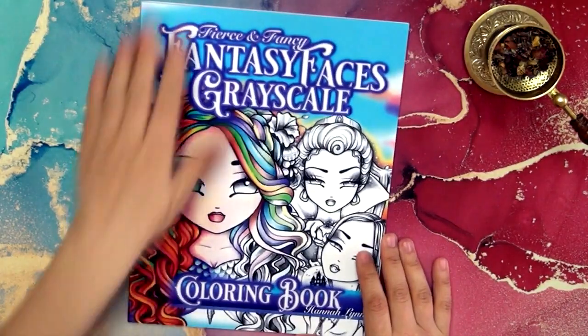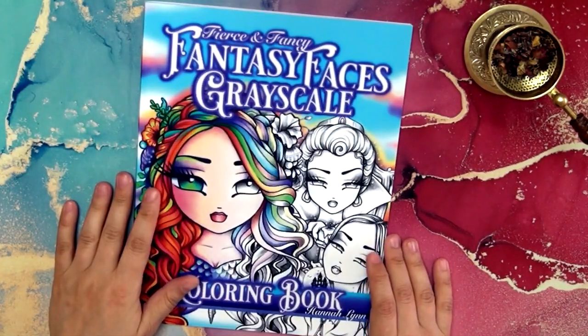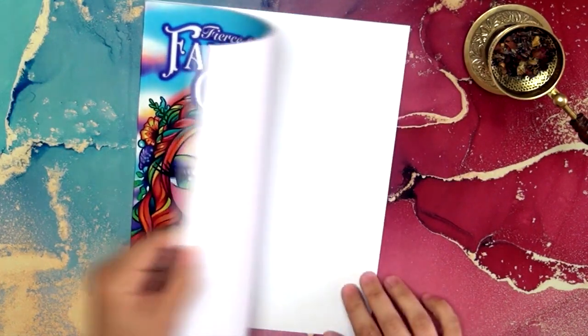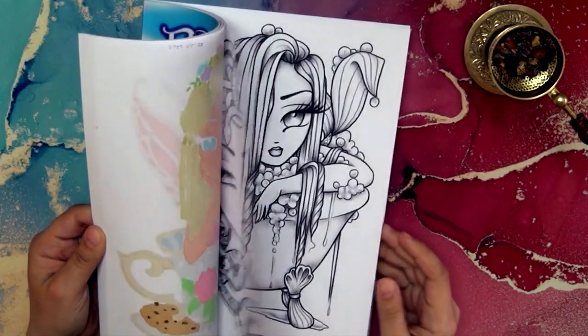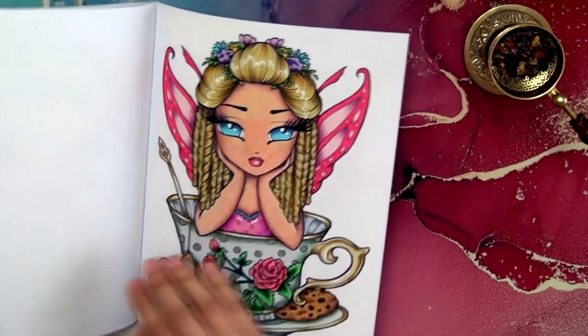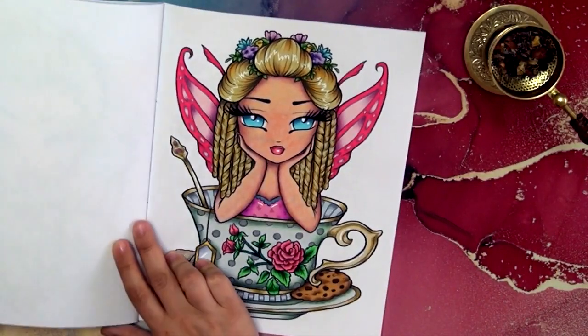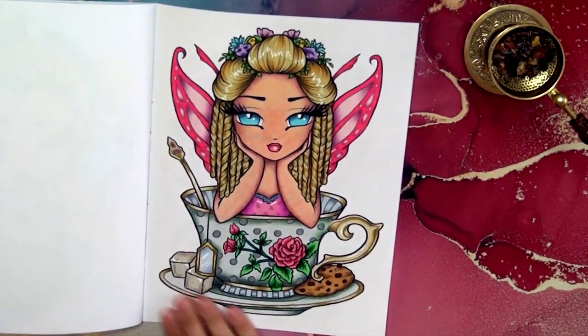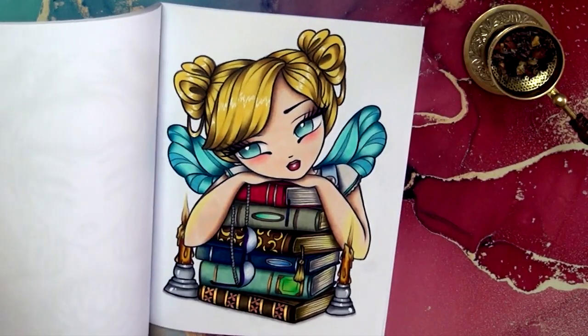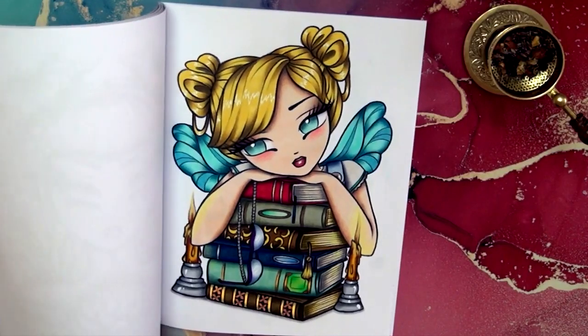And last but not least is her newest and her greatest: Fierce and Fancy Fantasy Faces, the grayscale edition. This one does not have duplicates. And since I love grayscale, of course I was overjoyed when she showed the demos. I knew immediately that I was going to get this one. I have 4 pages done in this book and all of them were done for February this year.